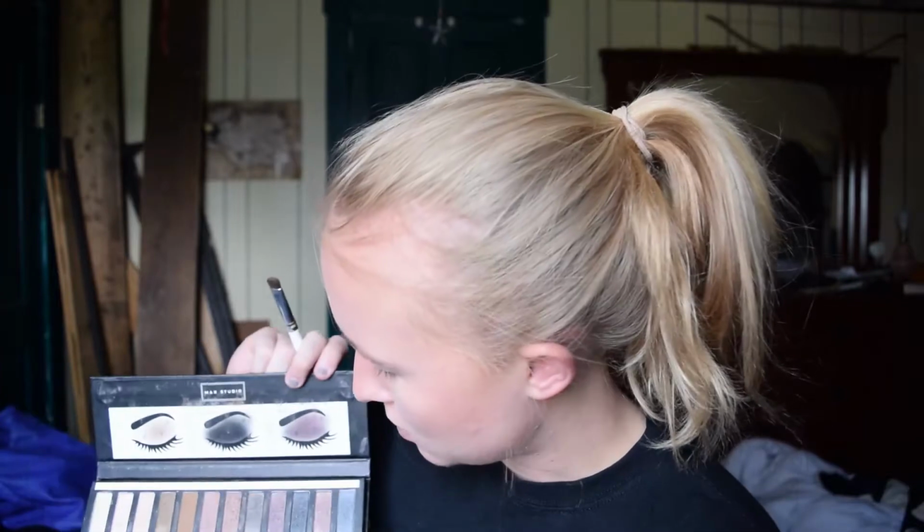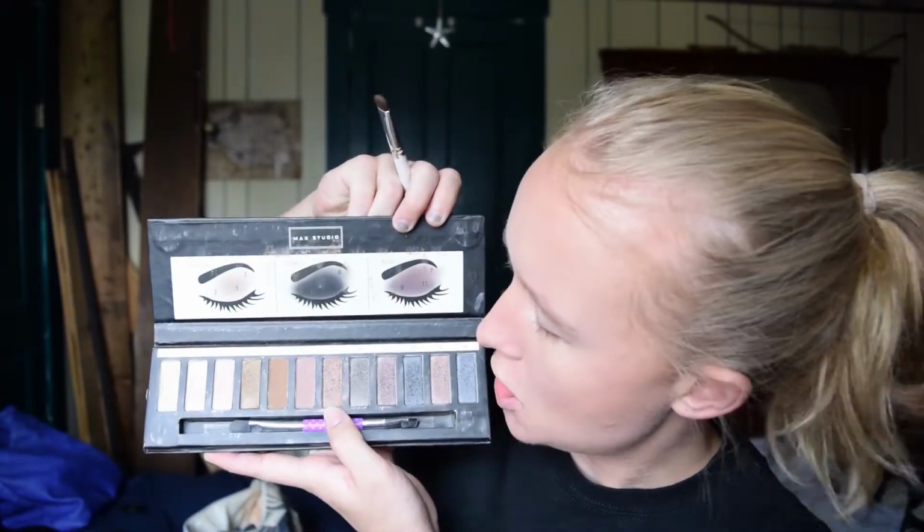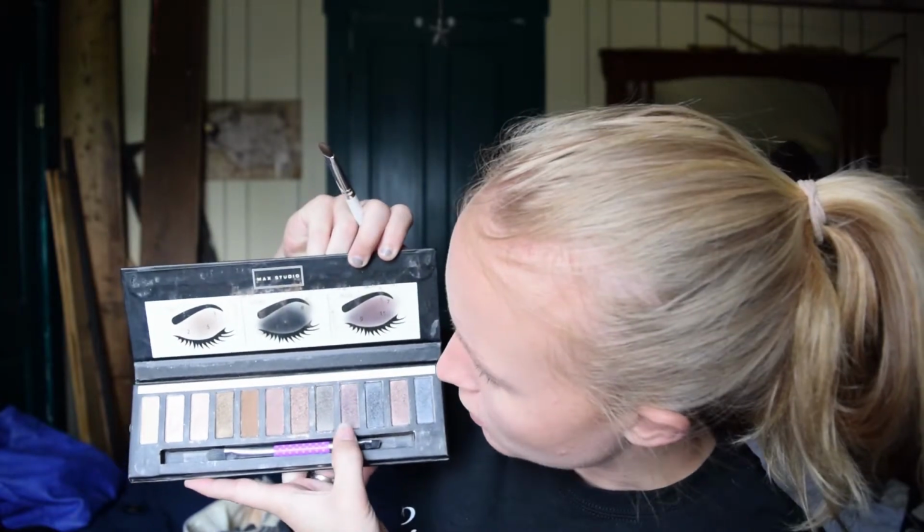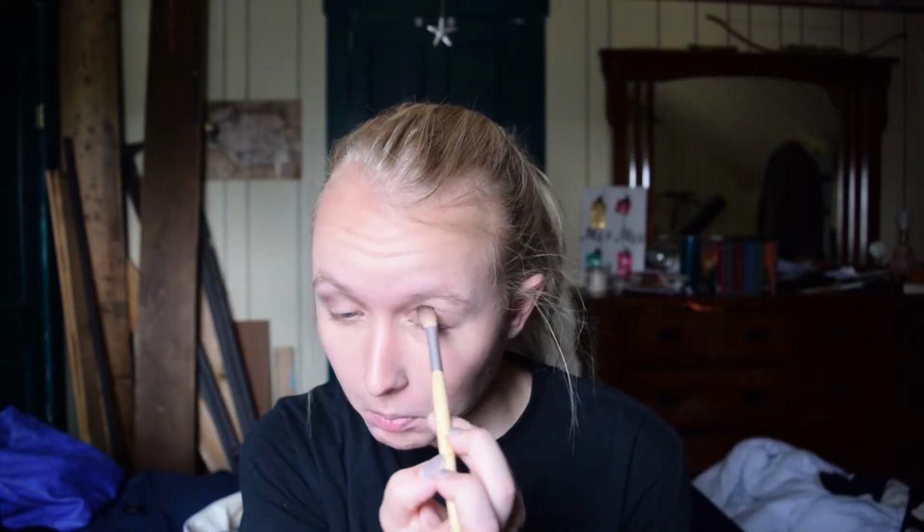What do I want to do? So I'm gonna take this e.l.f. brush and I'm gonna go in with number 7 here and then go in with number 9. So it's like a metallic brown to a metallic brownish purple. Now I'm gonna take this little floofy brush, Cala, I guess it's called, also from Ross. And I'm gonna go within that number 9 shade. I think that looks okay.